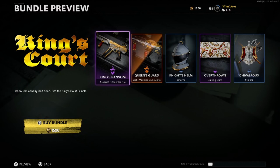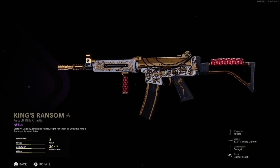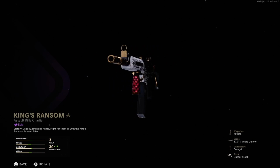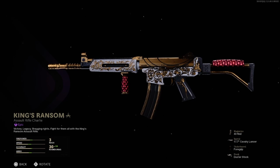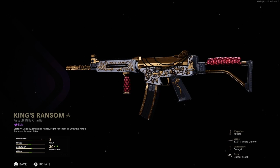King's Court, we have the Krig. This one's going to be called the King's Ransom. I think this one actually looks really, really good. Some of the blueprints in Cold War have been really dull, ugly, and simple. This one, I feel like, has a lot of design and detail put into it, even down to some slight engraving onto the stock, which is a very small attachment that you're not even going to see too often in a game unless you're on a super high FOV.